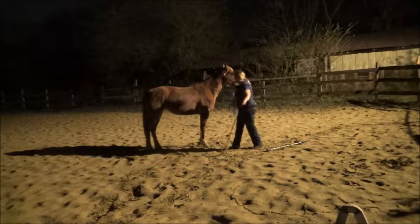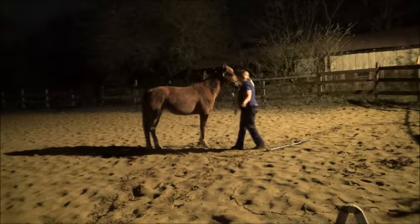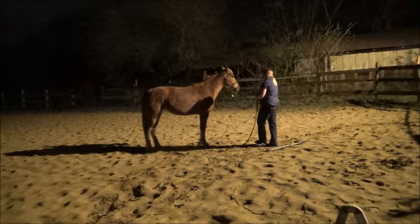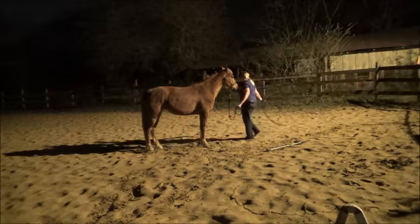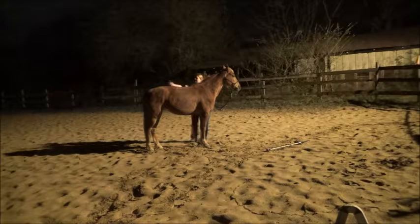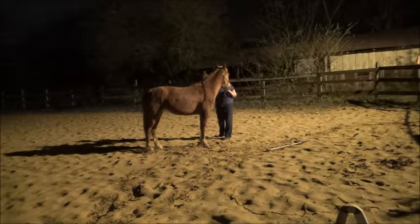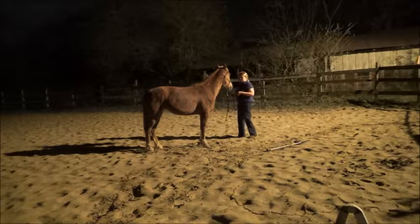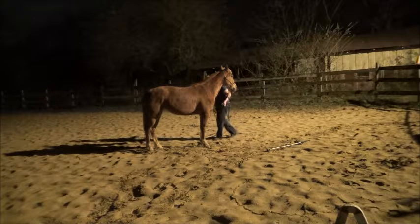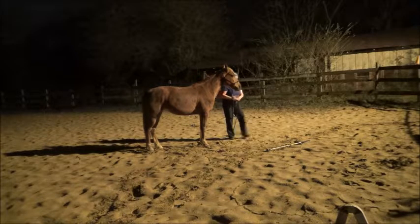Around the hocks. Around the knees. No reaction. And then you want to do the same thing on both sides, which I'm going to do. Good girl. And I'm going to make it quick. And that was maybe a little too quick, but she didn't move, so that's still good. Front legs. Hind legs. Okay, so that's the rope.